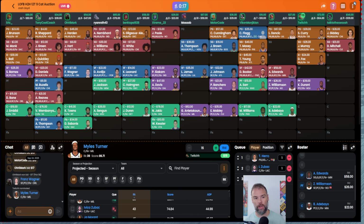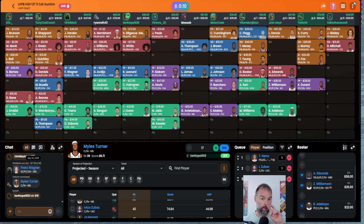Now, to me, Myles Turner, who's priced at 17, is way too low on Yahoo. He's started out incredibly expensive, though, for an initial bid. He's a $20 player, I think, overall. The hot room should push it down a little bit, but he's already at 20 now. So that's interesting.